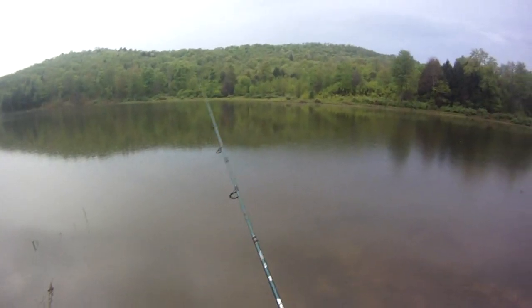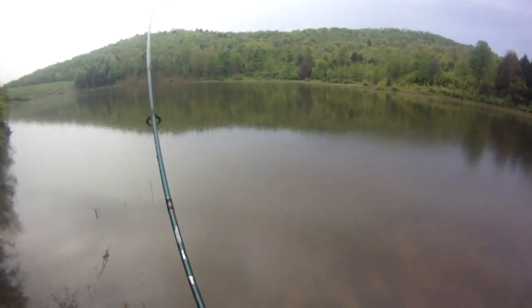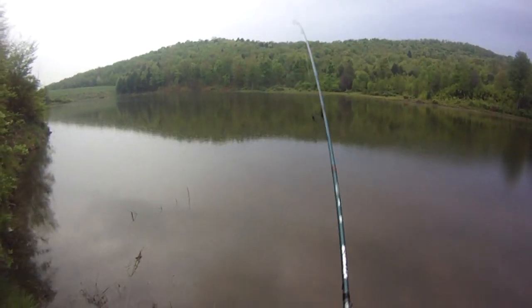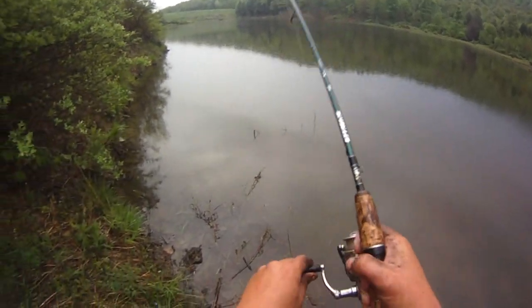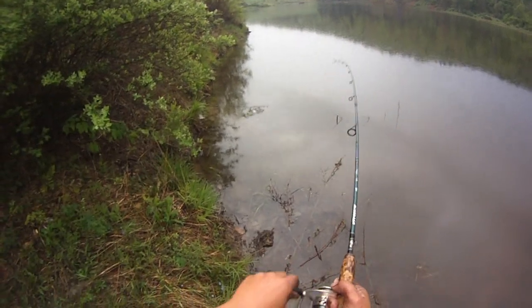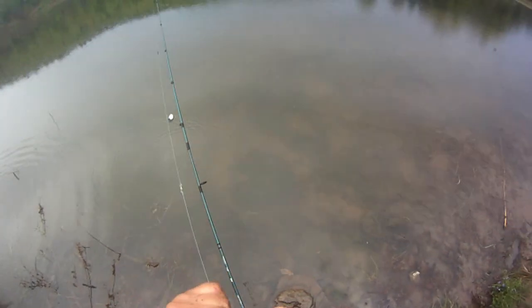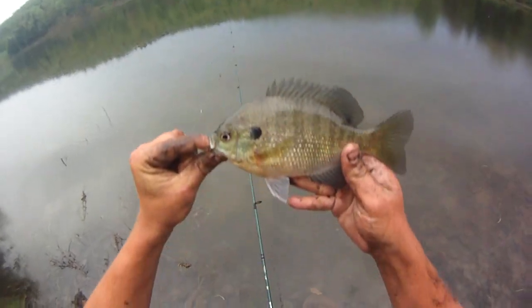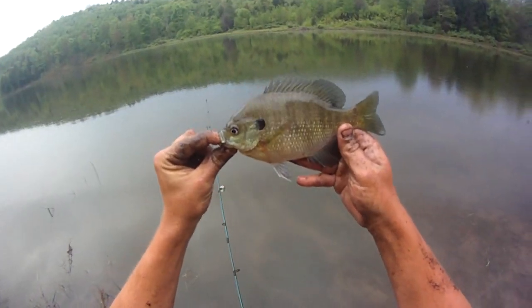2 things are guaranteed tonight, man. We're gonna get soaked, and we're gonna catch a lot of sunfish. I'm not gonna have it any other way. Right for the junk. Trying to escape. No depth perception. I got bad eyes. Another 8-incher. Getting a little brighter out. Clouds are starting to break up. Rain isn't though.